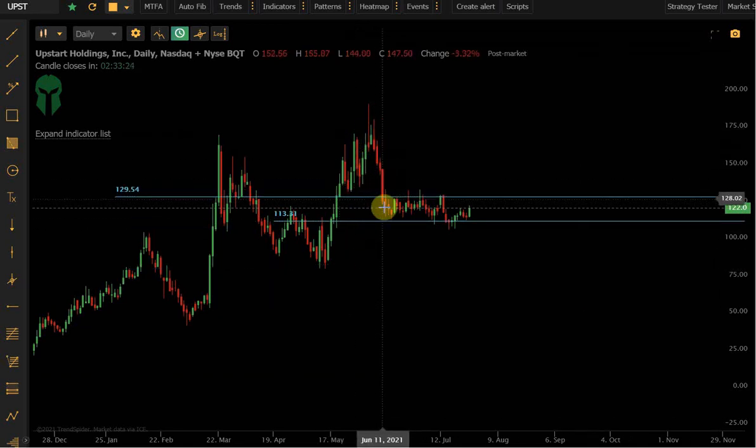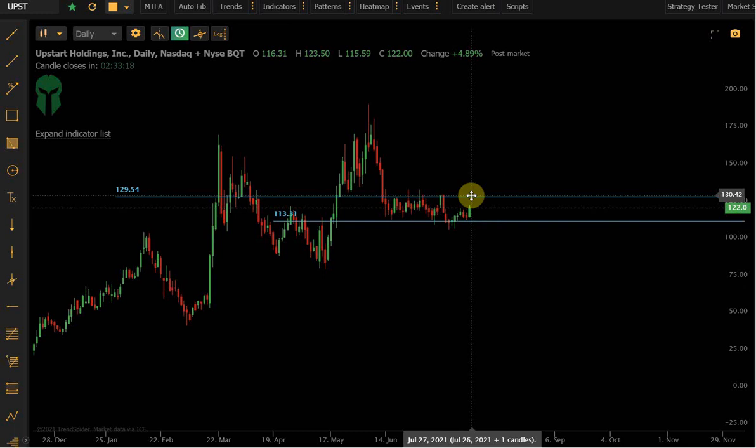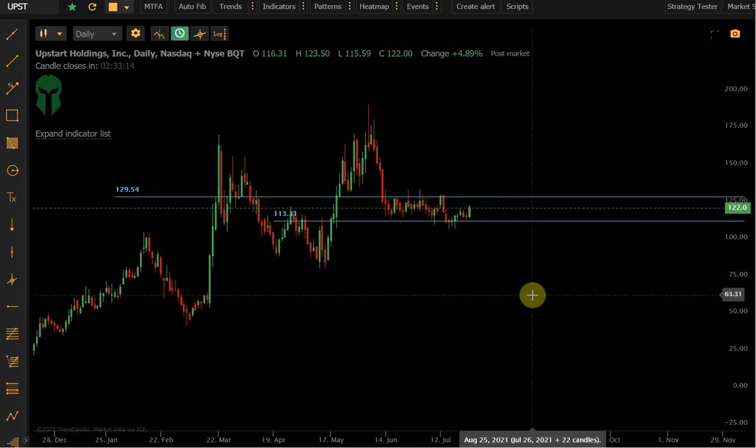You see this? Look, here's your flagpole. Here's your flag. What am I so excited about? To get to 129? Yeah, maybe there's a day trade there. Maybe there's a couple day trades there. But if that's what you're looking for, there's definitely something there.